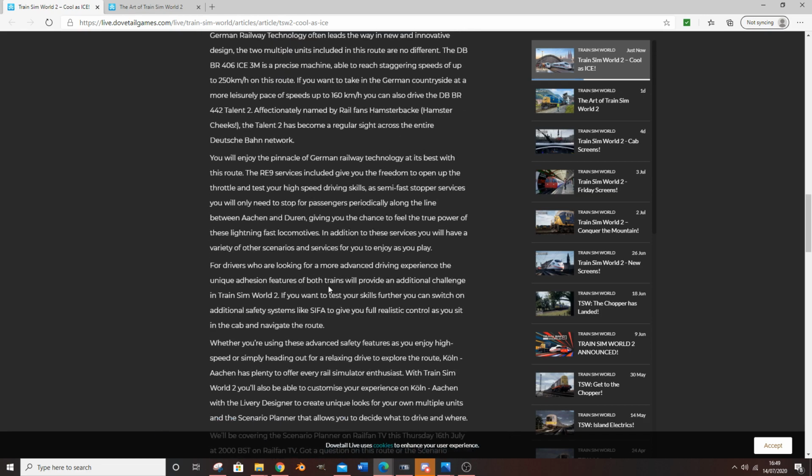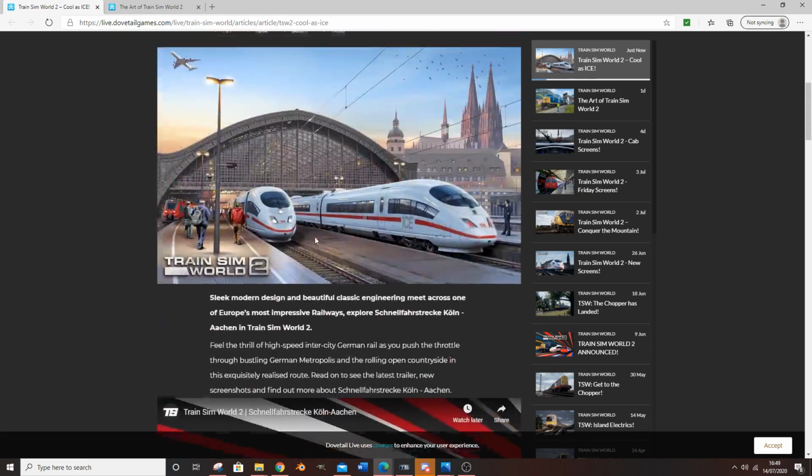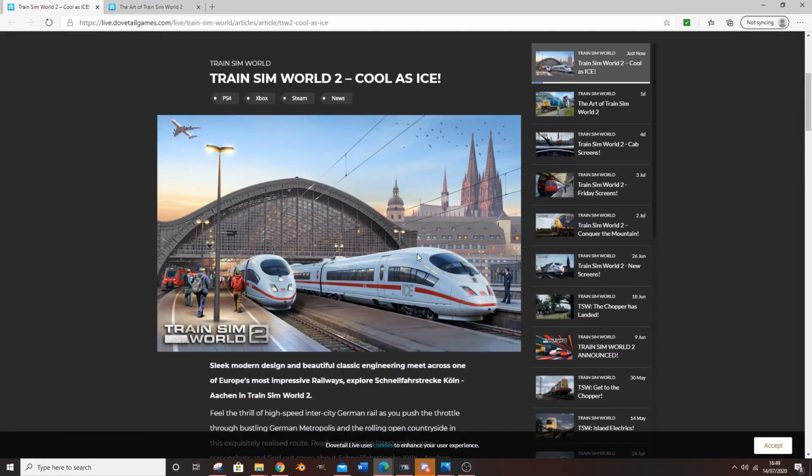In addition to these services, you will have a variety of other scenarios and services to enjoy as you play. Now, what would be nice is obviously there's no freight in this. And I've just remembered that the Heritage Preserve Collection even would be a problem. It would be nice if they had added some AI from existing content, if you own the content. Like I say, the whole problem with Heritage Preserve Collection is going to be an issue, but, you know.